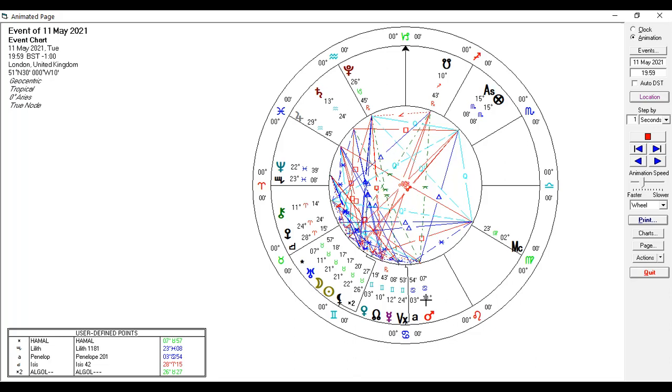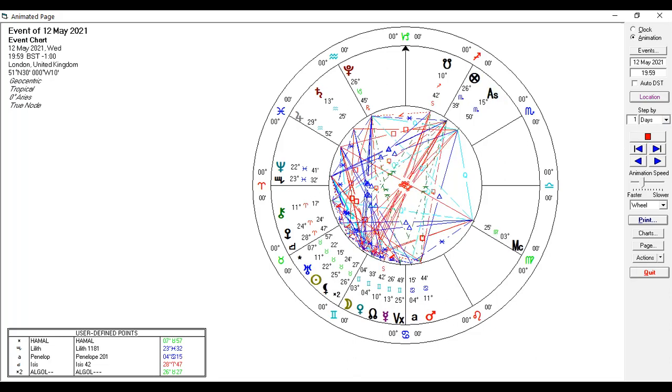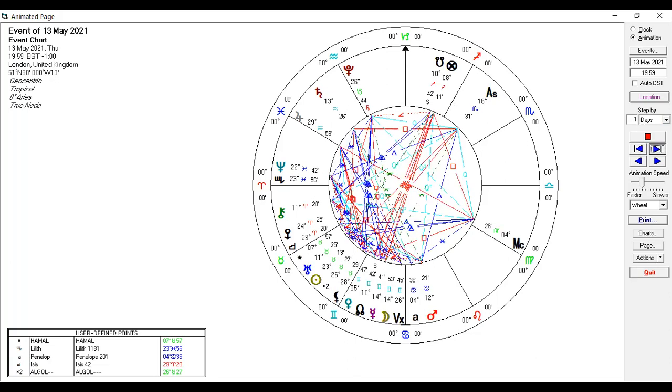So yes, and that's about the time. I think Jupiter goes into Pisces. Is it tomorrow? Let's have a look. We'll push it forward. So we're going to go by days, and we're going to look at Jupiter up here, 29 degrees 45 minutes in Aquarius, and then it's 1 day, 2, 3.